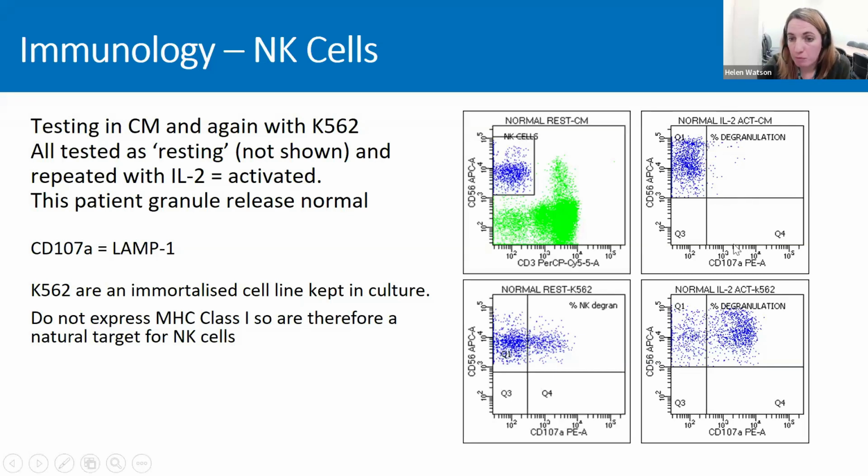This is just in complete medium, without the cells, so they're not active. Then when they're incubated with the K562s, they proceed to degranulate, and the cells all, or mostly, express CD107A. As an indication, at resting about 15% would be normal, and then this is activated with the IL-2, which promotes the T cells, and this is going to be a significantly higher proportion of the cells that then degranulate.